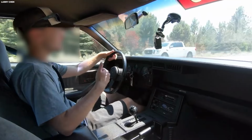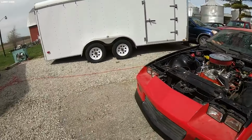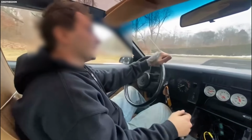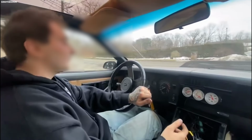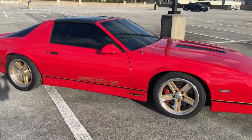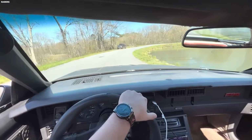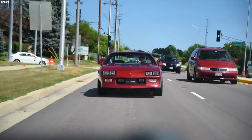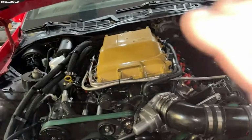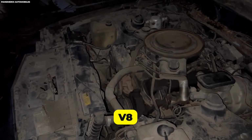For enthusiasts, it felt like Chevrolet had betrayed the car's muscle roots by putting such a weak engine in it at all. For drivers over 40, the memory of the Iron Duke Camaro is probably still fresh. It was the car that looked like a muscle car, but drove like an underpowered sedan. Today, collectors largely ignore these models, and restorers often rip out the four-cylinder in favor of a proper V8.